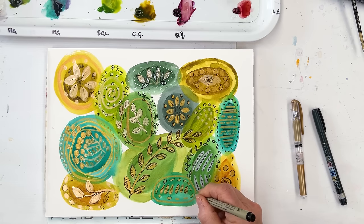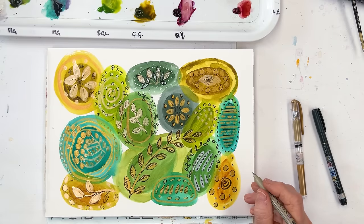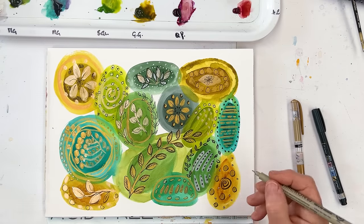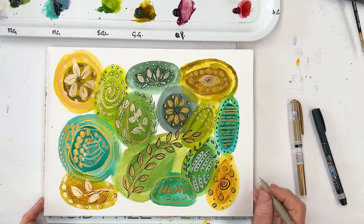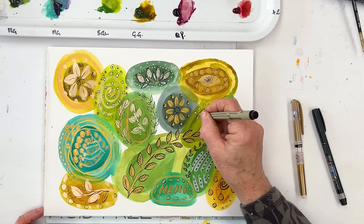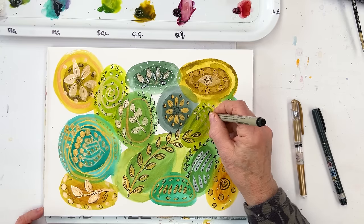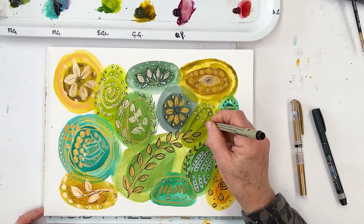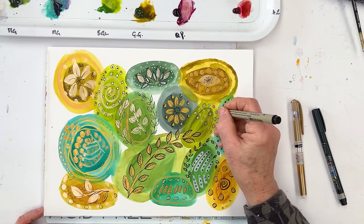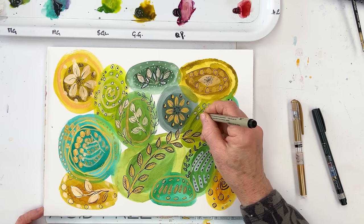The Micron pen is very nice as well. It doesn't have that thick and thin effect, but it's nice to use. And I think really that's probably more or less getting to be where we want to be. We can do some more dots in here. Various random things.